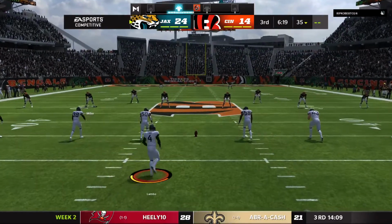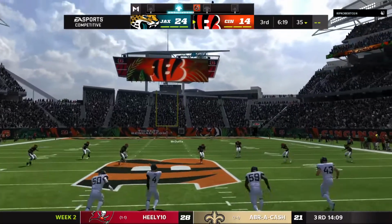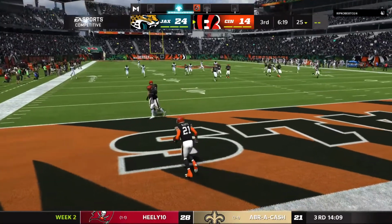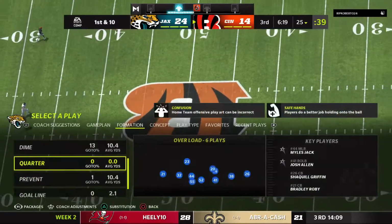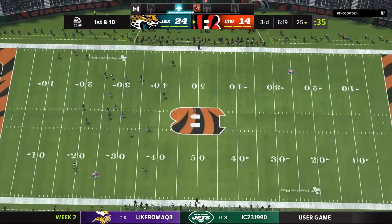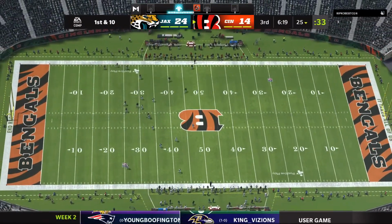And Lambeau now, after the touchdown, he'll kick this one away. And a fair catch signaled for and taken successfully. The Bengals take over 1st and 10 at their own 25-yard line.